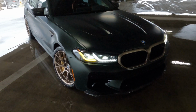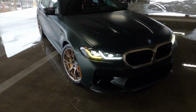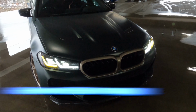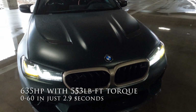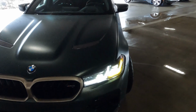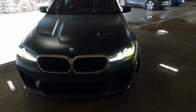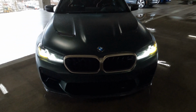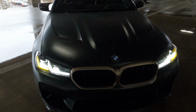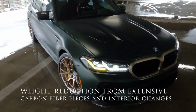So when we look at this M5 CS, this Competition Sport, we're looking at a lot of changes from your standard M5 Competition. First of all, you're looking at 635 horsepower. This is the most horsepower in any stock OEM BMW ever. And what amazing power to put down on an all-wheel drive. We'll talk about that a little bit as well. But you're also looking at 553 foot-pounds of torque. And this car is 230 pounds lighter than your standard M5 Competition.